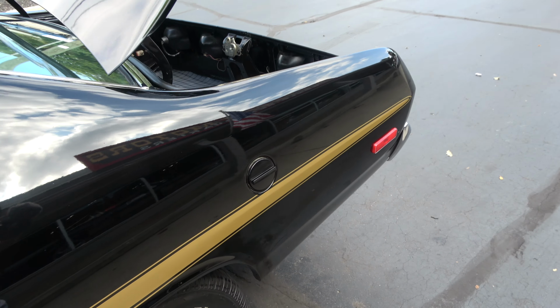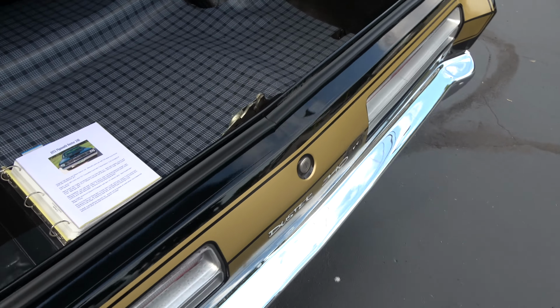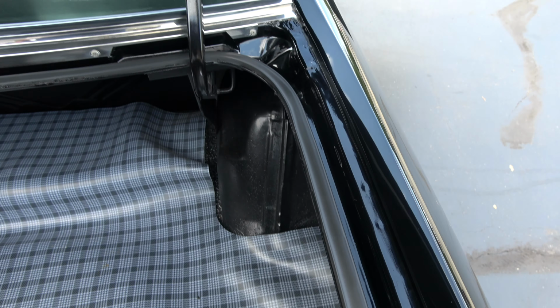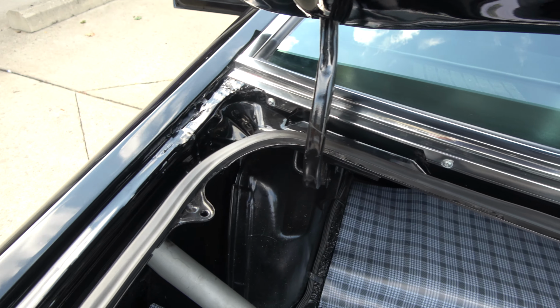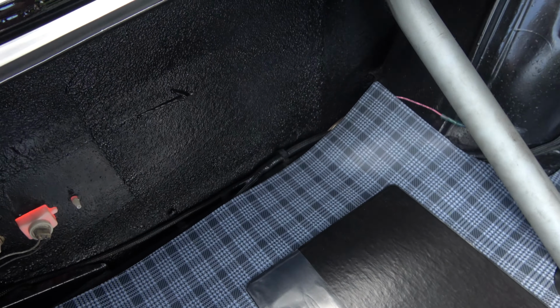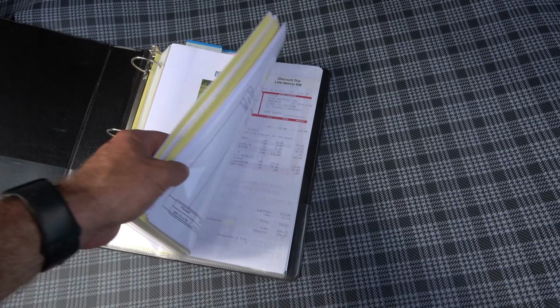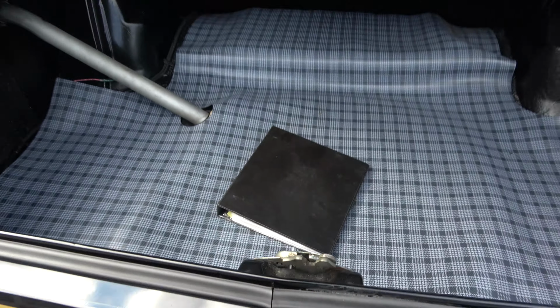727 Torqueflite, 8 3/4, 3.23 Sure Grip in the rear. It's got Bilstein rear shocks. You can see it's got the insulation on the corners. Looks like it's all original in here. And then again, here's a listing of work on the car, and all your receipts and everything on it. That all goes with the car.